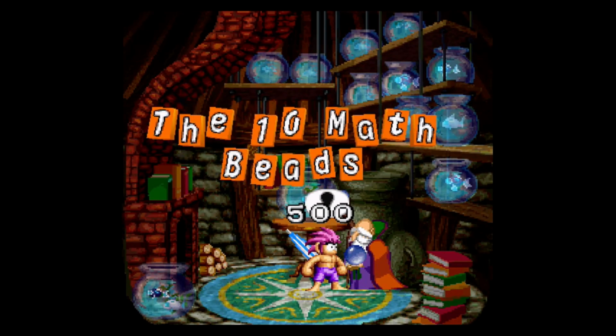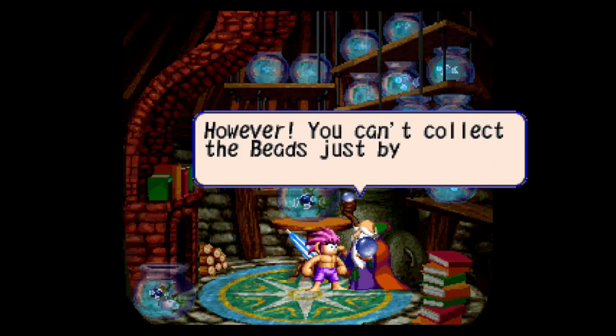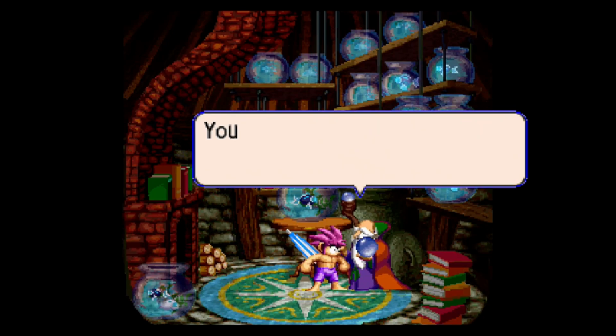However, we don't know how to dive yet, and that's where that pendant comes into play. However, you can't collect the beads just by swimming through the water. You'll have to be able to dive underwater.